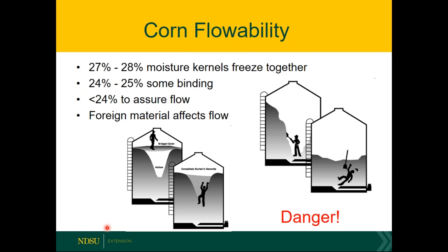Those that are harvested at temperatures below freezing, stay below freezing, and are unloaded as we're going through the winter months will probably do okay, but there is that danger of them not flowing out, even down to about 24 to 25% moisture. I really feel that in order to assure that we're not going to have any flowability problems, we need to be at less than 24% moisture. And of course, foreign material in there impacts it as well.